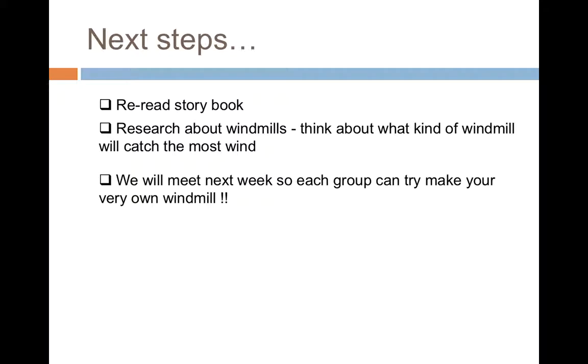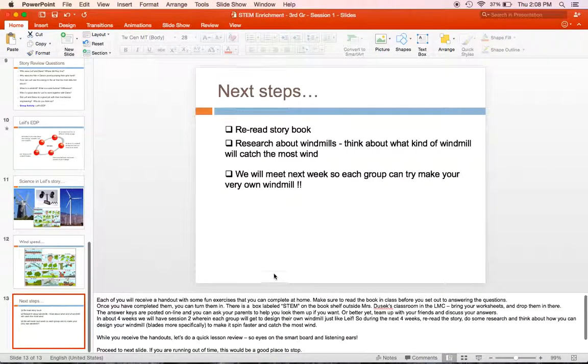So next steps: 1, read the storybook again. 2, go home and start digging up what a windmill is and what you need to do to make a windmill more efficient. And when we come back in session 2, each and every group here will be making its own windmill. Let's be excited about it. We will be on building windmills.